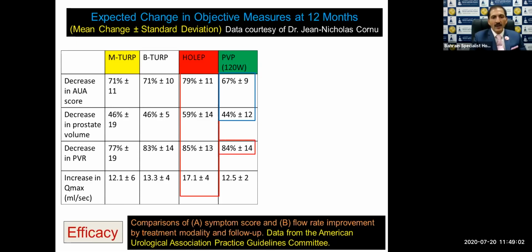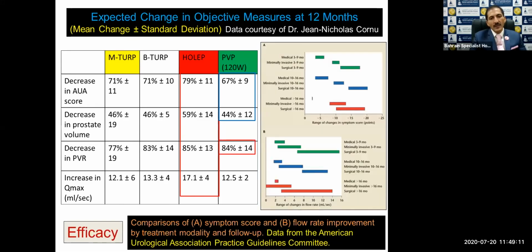However, we have bigger wattage machines. This study was based on the 120 watt machine, and the 180 watt machine promises treating bigger size prostates. In terms of comparison of efficacy in terms of symptoms, we can see as the number of years go by, medical management, minimally invasive treatment, and surgical management, surgical is always best in terms of long-term efficacy, both in terms of improvement of symptom score and improvement of the flow rate.